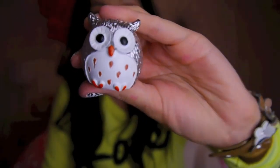Okay, next favorite, oh my gosh, I have one more lip product for you guys. Now, I don't even put this on my lips, but it is a lip product, and it's a favorite of mine because of the smell. It's a little owl! And if you open up his little butt right here, you have a lip balm, and it smells like apples and cinnamon. It's just like fall time in an owl's butt.